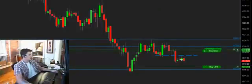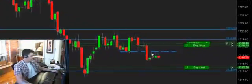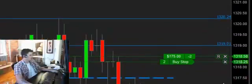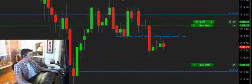All right. Came right up, tested the structure, guys. But pay attention to the structure. Structure leaves clues. I say that over and over and over again. Structure leaves clues. Market breaks the structure to the downside. Boom. We spend 5, 10, 15 minutes trading sideways, come right back up, test that structure level.